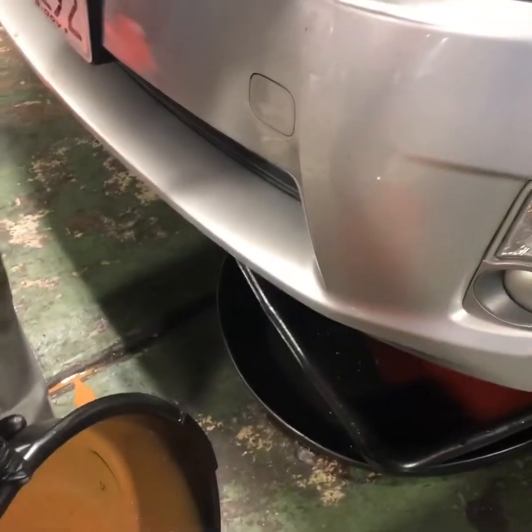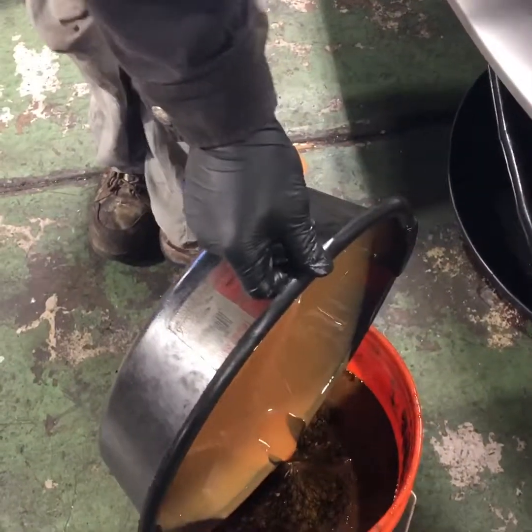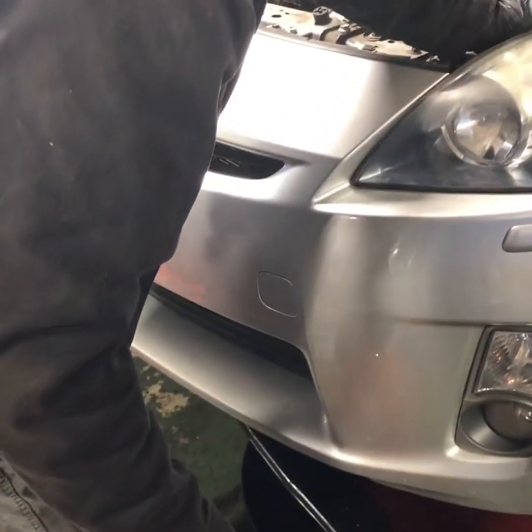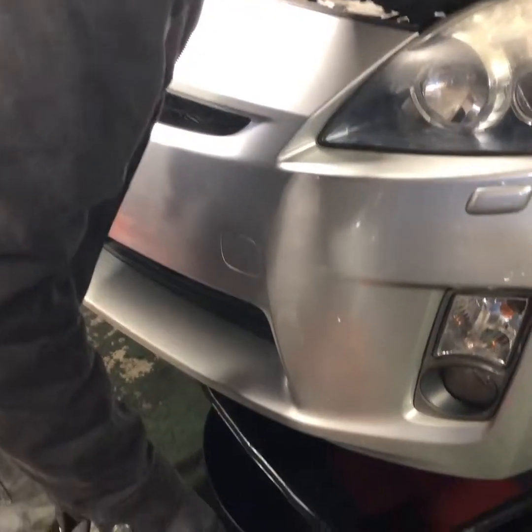In regards to this Prius, we believe about a gallon of coolant ended up in the actual engine over the period of time that the vehicle was malfunctioning.